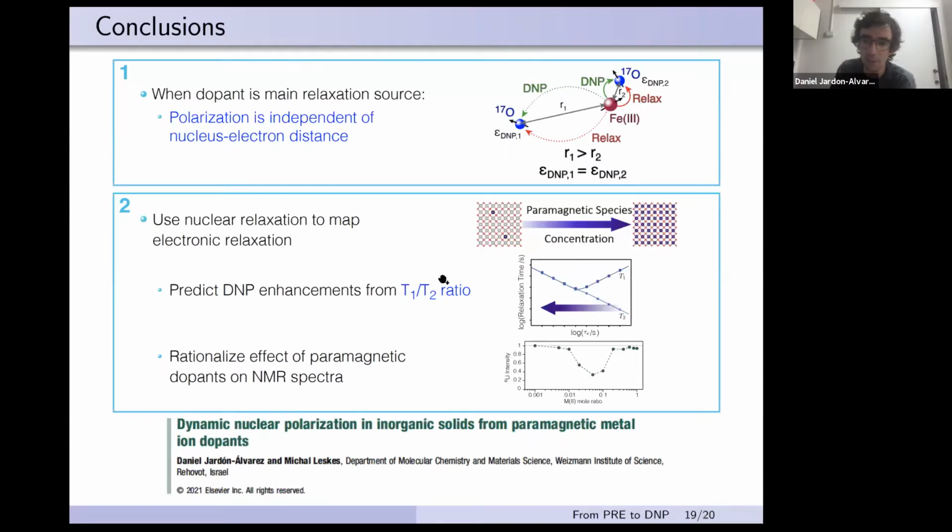So I hope I was able to show today that the DNP enhancement can be independent of the distance between the polarizing agent and the nucleus being polarized, as long as the paramagnetic relaxation enhancement is the main source of relaxation. And secondly, I showed that it's really relevant to map the paramagnetic relaxation enhancement properties of the samples, and that we can understand a lot just by looking at the ratio of T1 over T2 in terms of DNP enhancement, but also in terms of NMR line shapes and quenching behaviors.